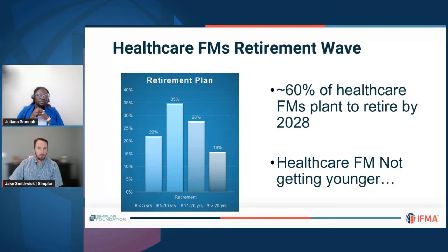60% of the FMs in healthcare are retiring by 2028. So what you have here is a decrease in the number of FMs working in this space and an increase in the number of spaces needed for those facilities because people are getting older. That's why we're talking about this, folks. This is a huge issue from a workforce standpoint as to how we need to think about that, right?